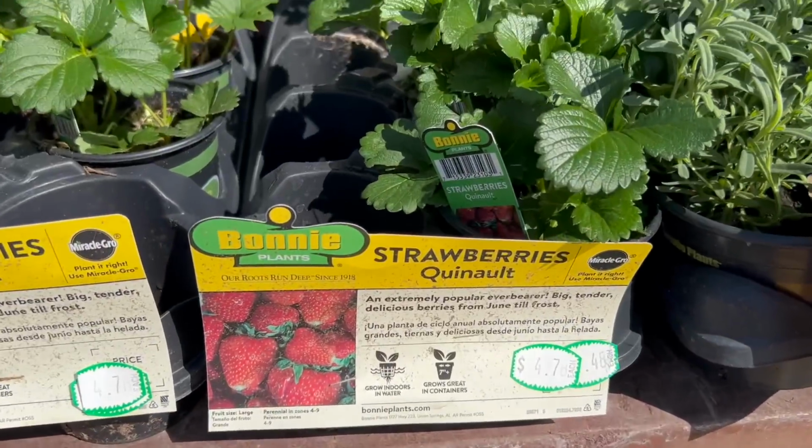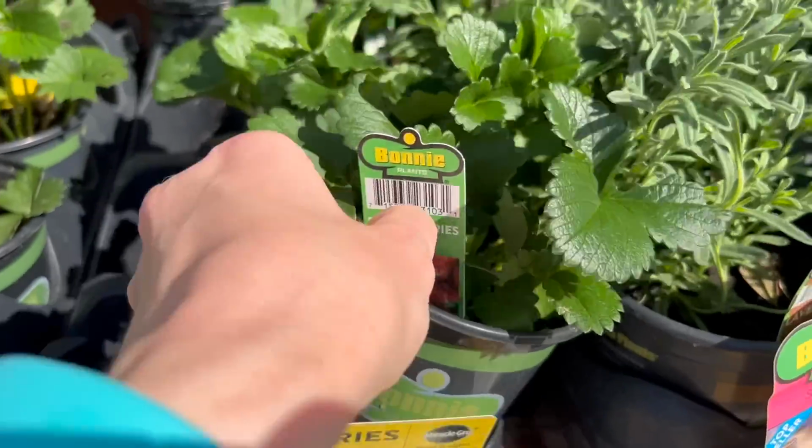So whether you have strawberries or you want to start strawberries, start investigating some varieties. There's a lot of great ones out there. I've done everything from Albion to Chandler to Quinault. Quinault's the ones that you usually find at Home Depot and Lowe's, and all of those have worked for me to varying degrees. My favorite at this point though is Albion.